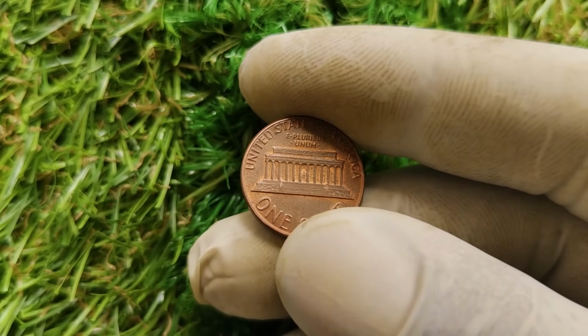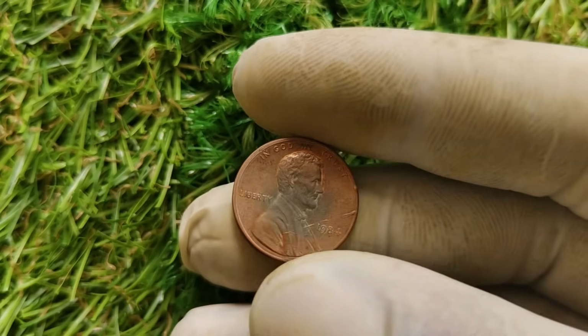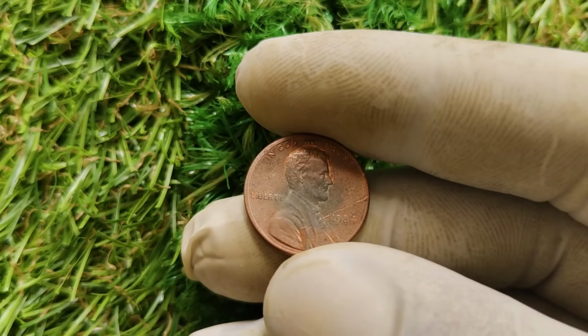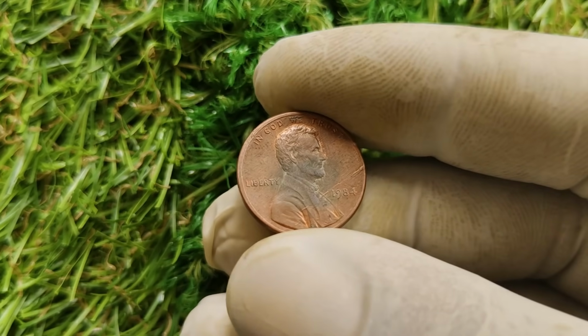$1, $2,000, $2,500, $5,000, until the final hammer drops and a coin that was struck for just 1 cent sells for a life-changing amount. For many collectors, owning a coin like this is about more than the money. It's about holding a piece of history, a tangible link to the era it was made.